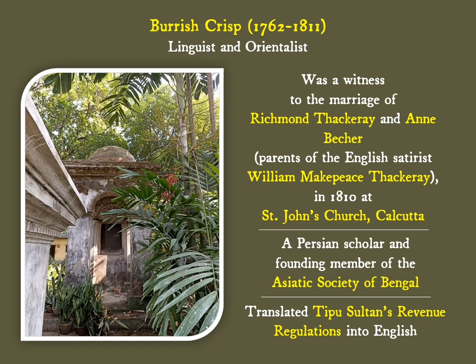Familial responsibilities impeded his linguistic pursuits, although he did become one of the 30 founding members of the Asiatic Society of Bengal and married an Indian woman. Barish's father, James, was descended from Sir James Crisp, mentioned by Clarendon as a baronet in the reign of King Charles I.